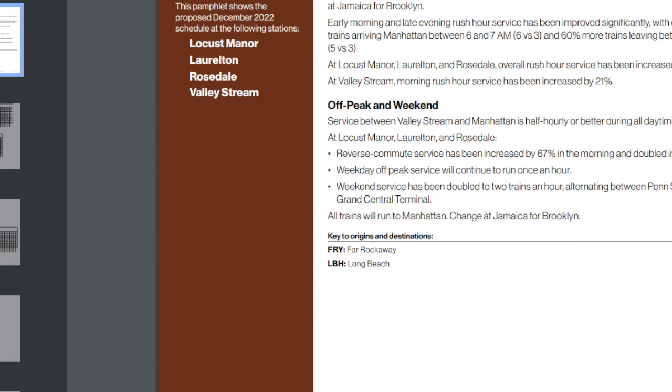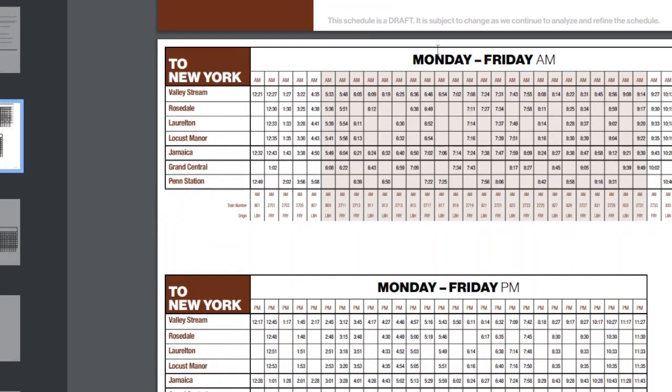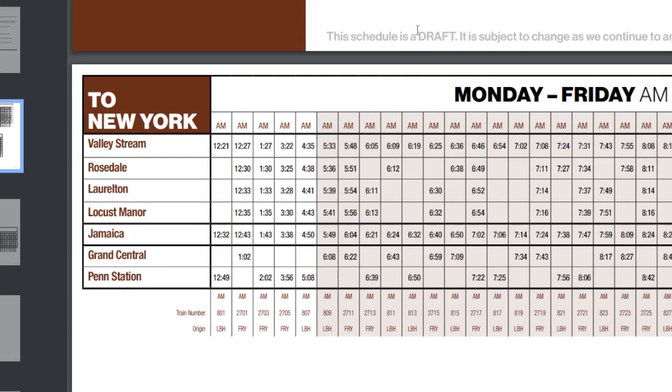On weekends and off peak, service between Valley Stream and Manhattan is half hourly or better. At Valley Stream, at Locust, Mineola, Alton, Rosedale, reverse commute service has been increased in the morning and doubled in the evening. Weekday off-peak service will continue to run once an hour. Weekend service has been doubled to 2 trains an hour, alternating between Penn Station and Grand Central. So here is your Far Rockaway schedule at Valley Stream.